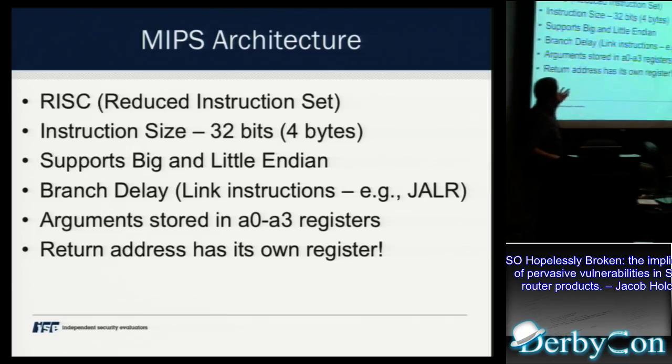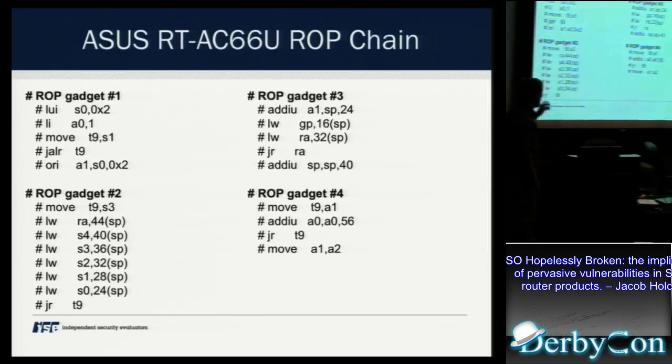Okay, so the MIPS architecture. Here's a quick note on the MIPS architecture. I'm not going to review it because I want to show you this vulnerability. Specifically, here's the ROP chain that we use in this exploit against the ASUS routers.